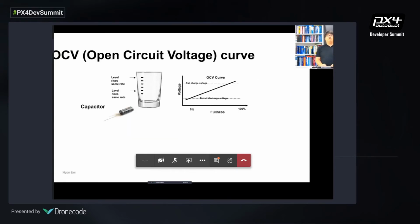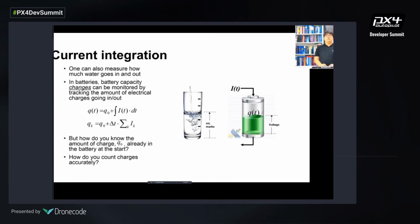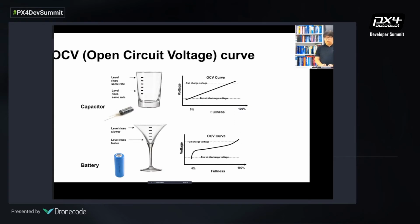Also, the open circuit voltage curve is important. For example, a capacitor, also an energy storage, has an open circuit curve that is linear like here. However, the battery could be regarded like a cocktail cup. Initially it increases voltage very fast, and it has some flat curve here, and then at the last it also increases steeply. So this is a hard part of reading the open circuit voltage of the battery.